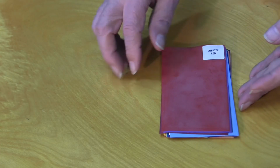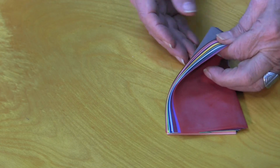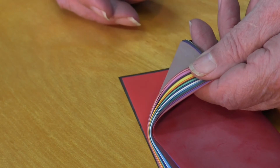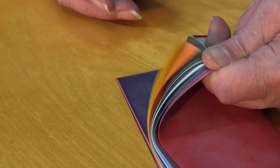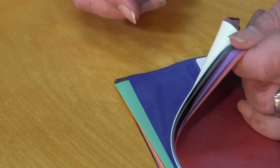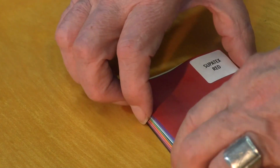This is their Supertex, which is all standard colors. So let me see if I can zoom in here a little more. And you can see all the different colors. Purples and yellows, oranges. If you're going hospital theme, you can get scrub greens. Different color blues, reds, purples, violets. I mean, there's a whole lot of standard colors. Then you get into the specialty colors.